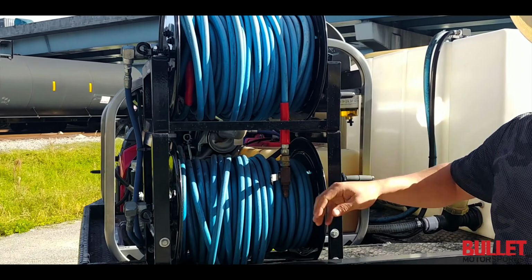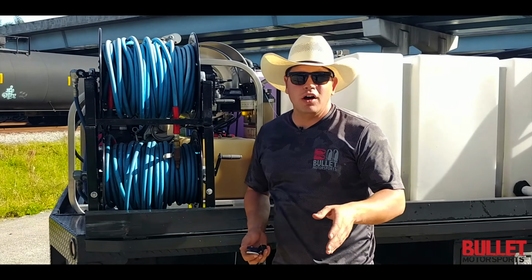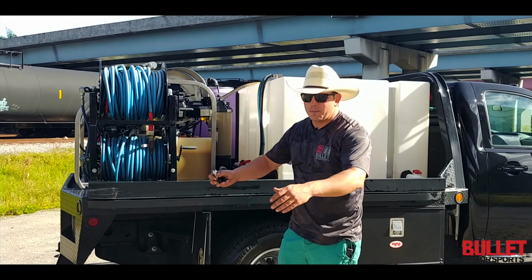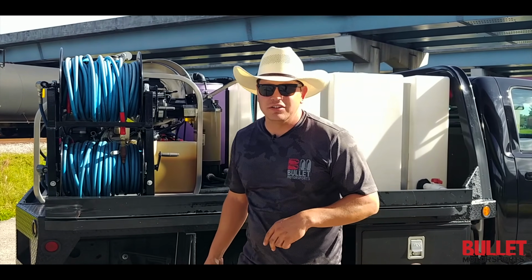You've got all your fittings, and we're also going to include all the hardware that goes into making this business profitable. You've got your scrubber along with 2 heavy duty pressure cleaners.